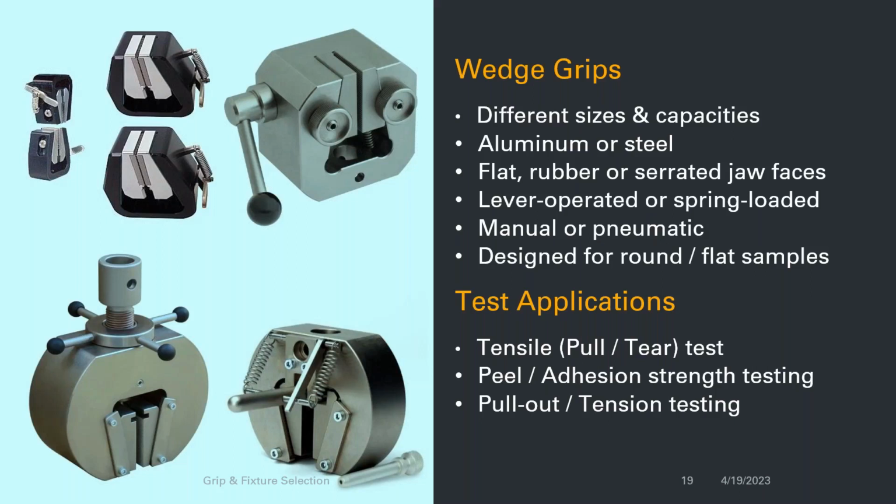So whether it's a steel sample or aluminum or plastic or paper or textile, leather, whatever the case may be, there is a wedge grip that might just fit that application. So the added advantages when you select a wedge grip, depending on the type of sample, you have options for flat jaws, rubber faces, or serrated faces. I'll quickly explain why you would select one over the other.